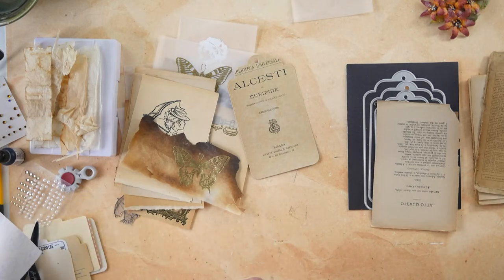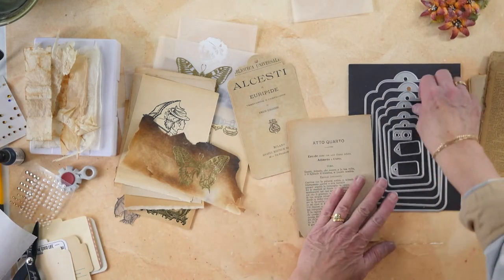A sticky grid. Oh, okay. I will check it out.